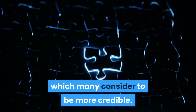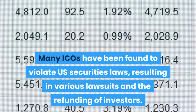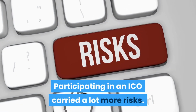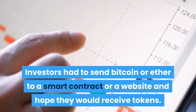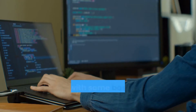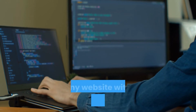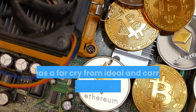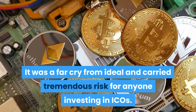more credible. Many ICOs have been found to violate US securities laws, resulting in various lawsuits and the refunding of investors. Participating in an ICO carried a lot more risks. Investors had to send Bitcoin or Ether to a smart contract or a website and hope they would receive tokens. Anyone with some basic smart contract knowledge and web development skills could put together a shiny website with a promising-looking roadmap and start raising money.